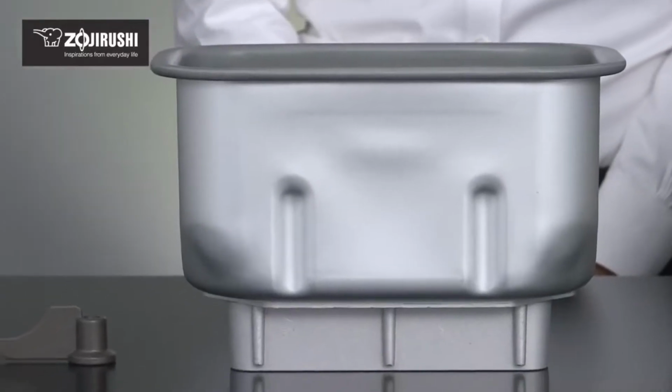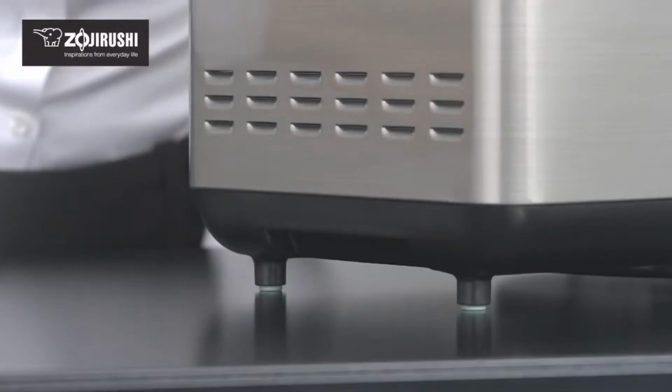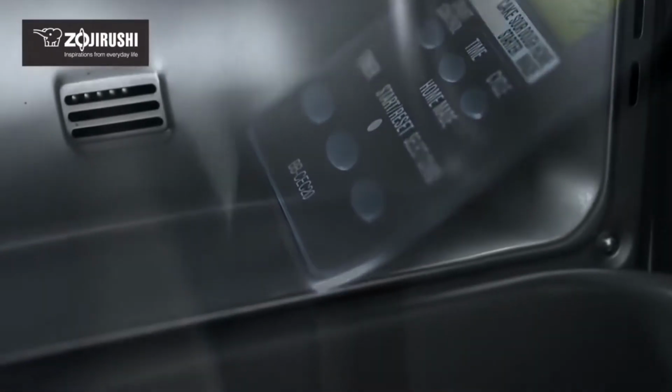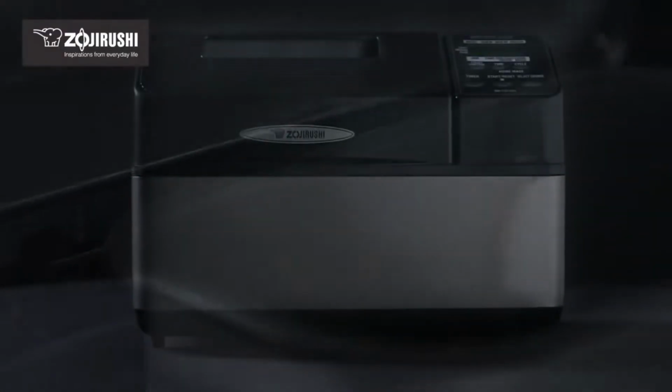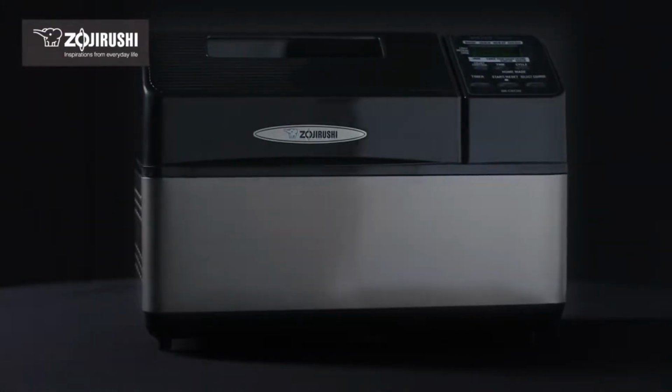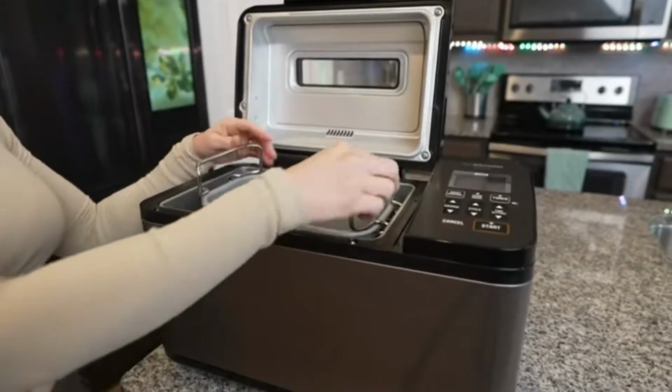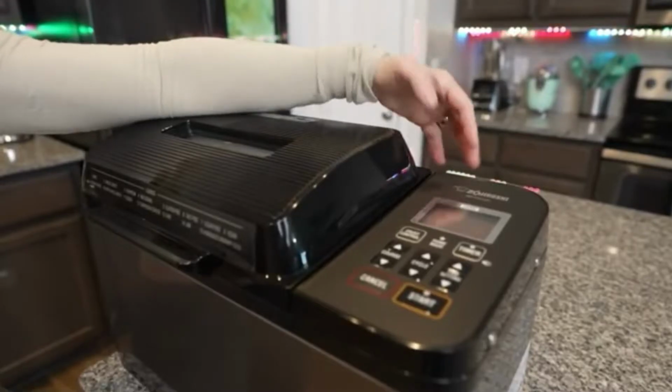This might not be ideal for those who want to make smaller or larger loaves. Plus, this bread maker is pricier than many other bread machines available in the market. Overall, these potential drawbacks do not necessarily detract from the overall quality and performance of the bread maker, which has received many positive reviews for its versatility and the quality of bread it produces.